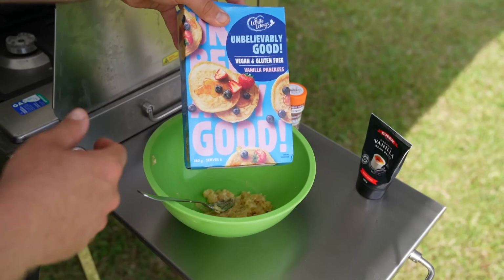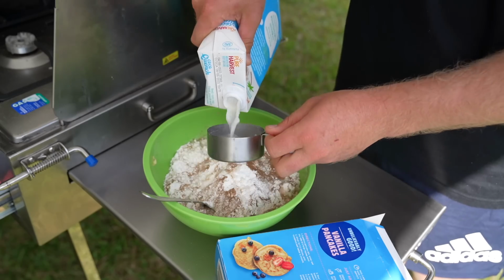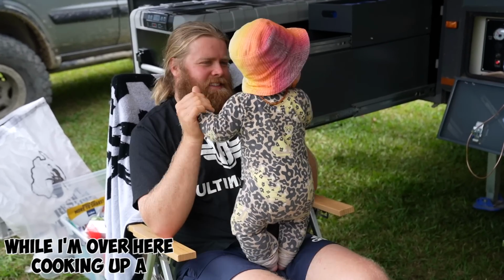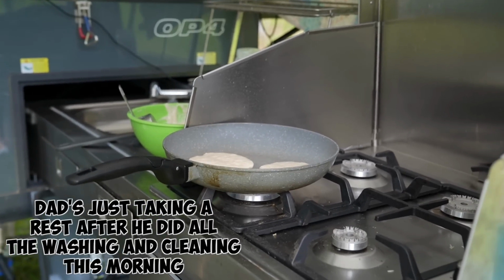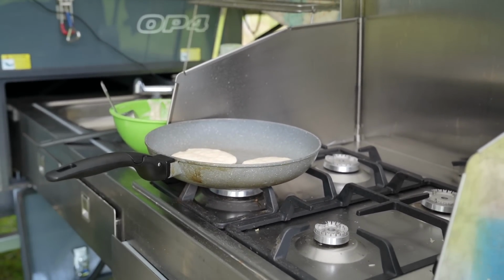Being lazy and using a packet mix today. Looking at them doing nothing as usual, while I'm over here cooking up a breakfast for gods. That's just taking a rest after I did all the washing and cleaning this morning. Blah blah blah. No one can hear you.